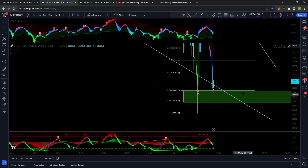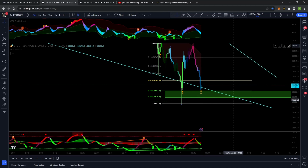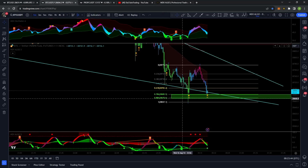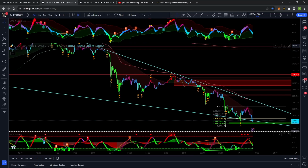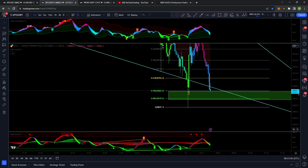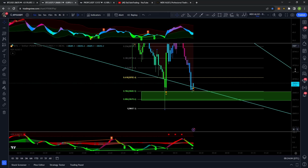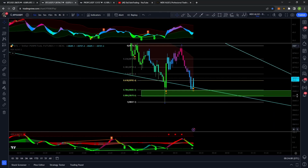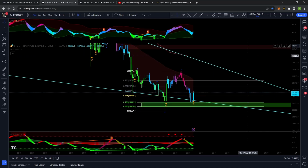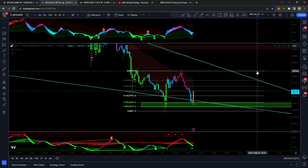Interesting. Oh, that would be a higher W if it closes higher there. This W isn't valid until the candle close. I don't like that it's broke this support twice of this wedge, but whatever. It is what it is. Likes that 786. It's crazy how well those fibs are respected.